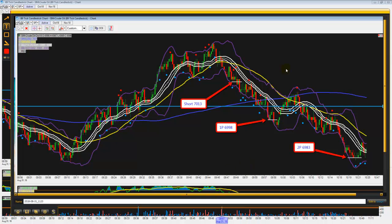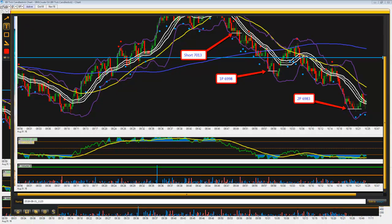Now, this here was a short, and let's go ahead and mark this high volume bar. That bar that you're looking at, that I'm getting ready to draw an arrow to, is the highest volume bar in the trading session. And I like to call them BBV, HVB, or if it's red, RBV, HVB.